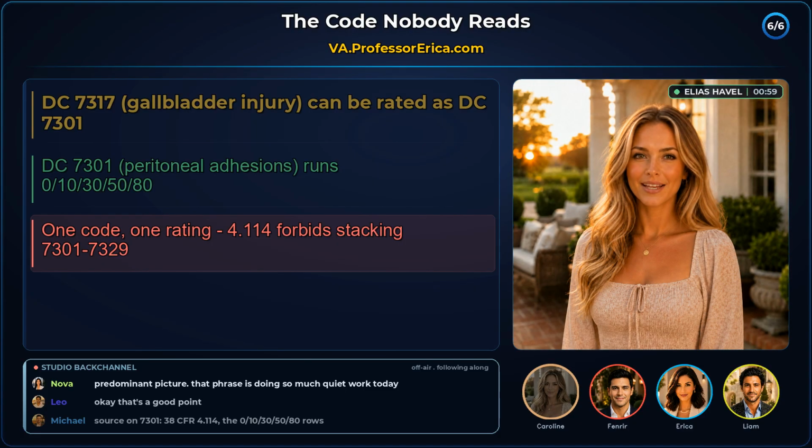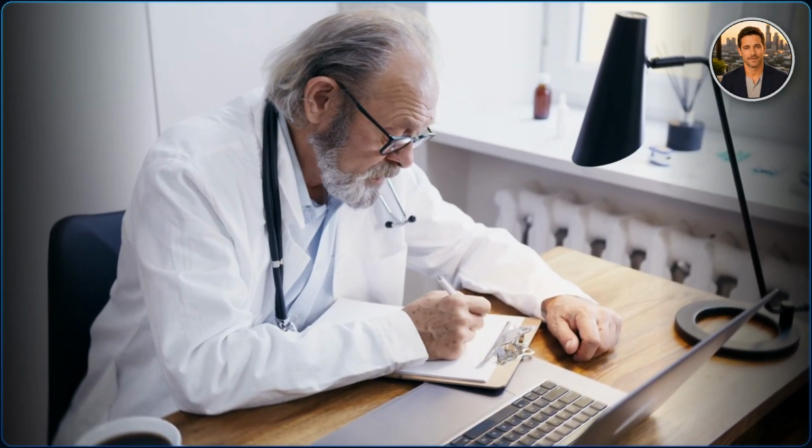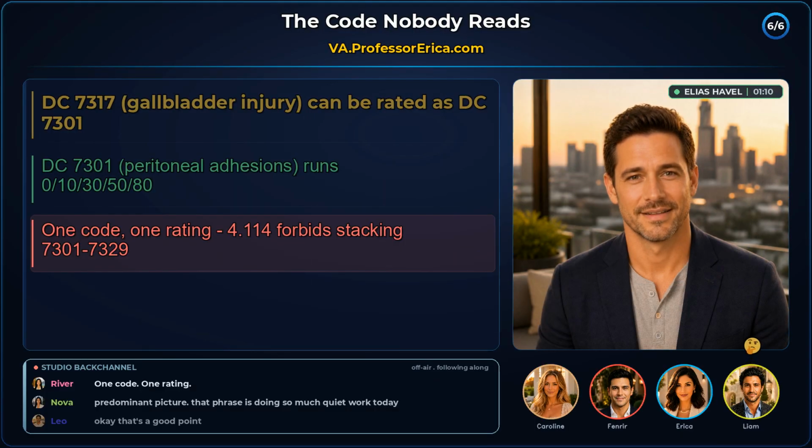So who gets paid when a veteran files both? Nobody files both. 4.114's first sentence forbids it. One evaluation under the code that reflects the predominant picture, elevated a step if the overall severity earns it. Pick your best code and make it carry the weight.